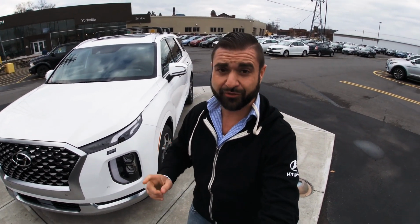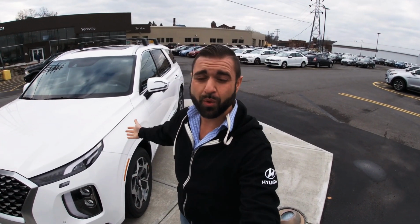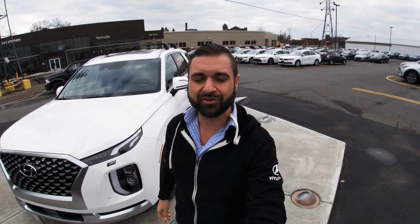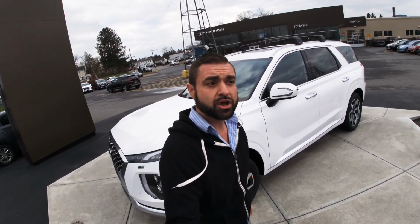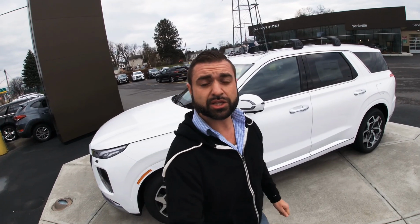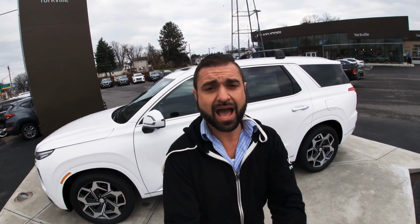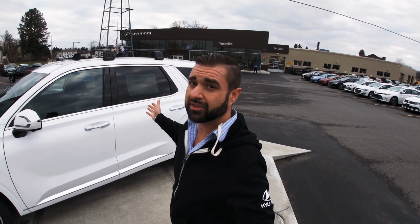For the lifestyle that requires 3 rows and first class, I present the all-new 2021 Hyundai Palisade Calligraphy. I'm Steve, and normally you can find me hiking or kayaking around the Adirondack Mountains, looking for waterfalls, exploring historical towns and cemeteries. But today, I'm at Carbone Hyundai of Yorkville, and I'm going to explore the all-new 2021 Hyundai Palisade Calligraphy.